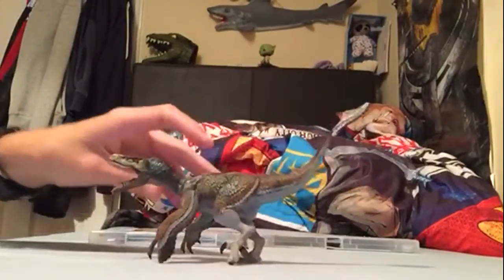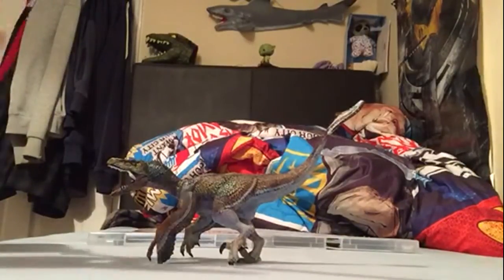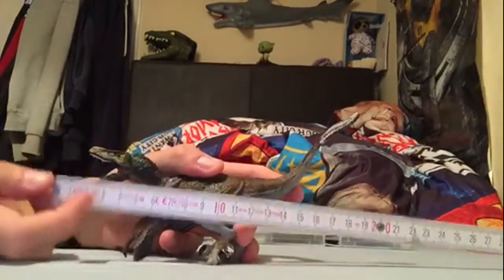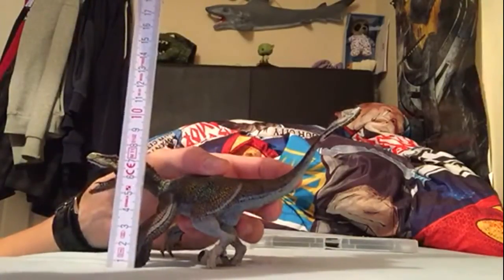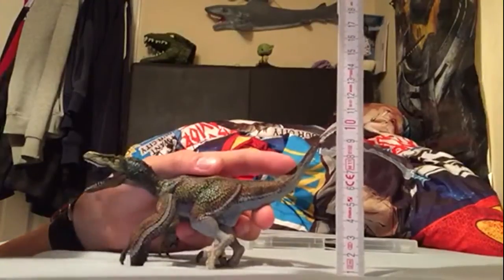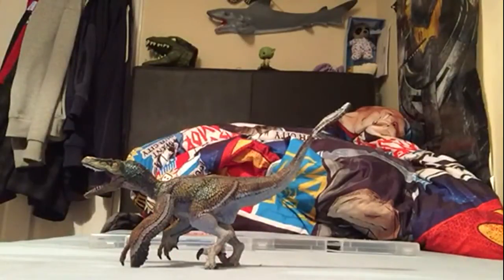But yeah, so comparison time. First of all, the measurements. Now, this bad boy is about... let's have a look. From nose to tail, to be honest, he's just over 18 centimeters, which is quite good in my opinion. Nice figure. From the top of the head to the floor, he's just under 8 centimeters, mate. Top of the tail is more around 11 or 12 centimeters in my opinion, which is quite alright. Not a bad figure at all.